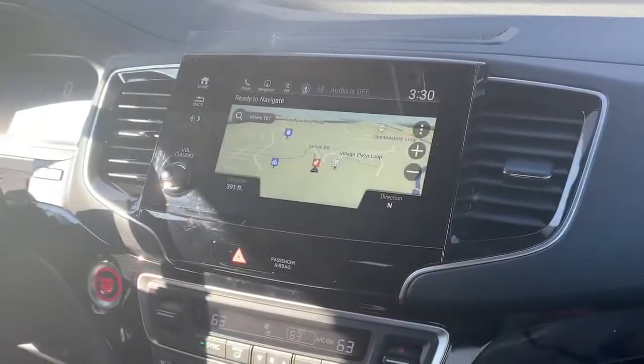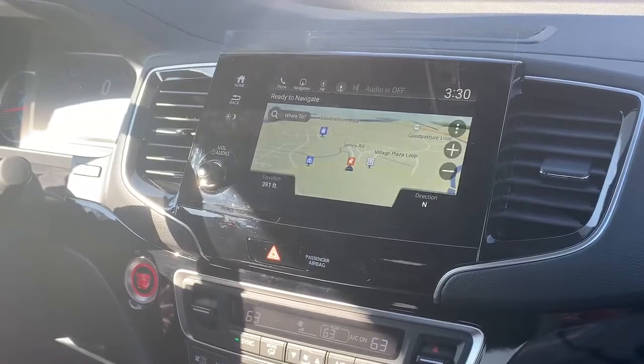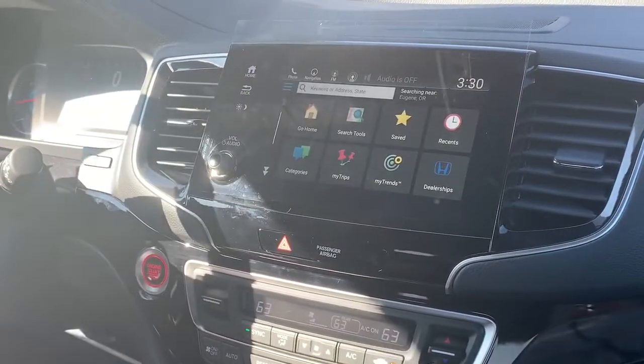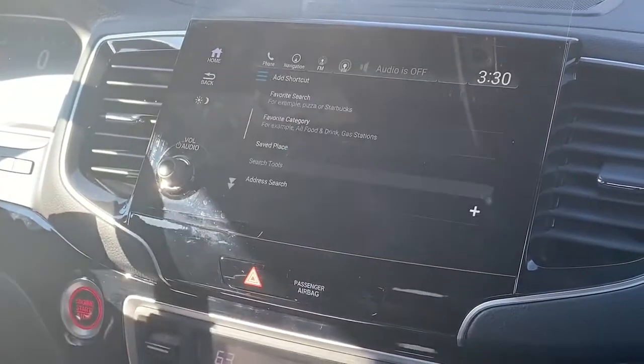Okay, so now that we have our first favorite location saved, let's save a whole search. Most of us enjoy Starbucks or some form of coffee, so let's get that in there. We're going to hit where to. This is going to bring up your basic interface. From there, you're going to scroll up to add shortcut. We're going to hit that.